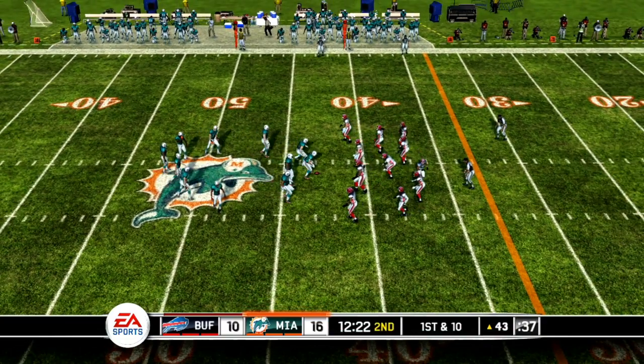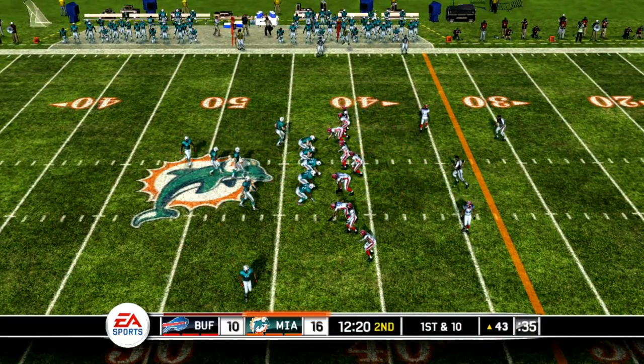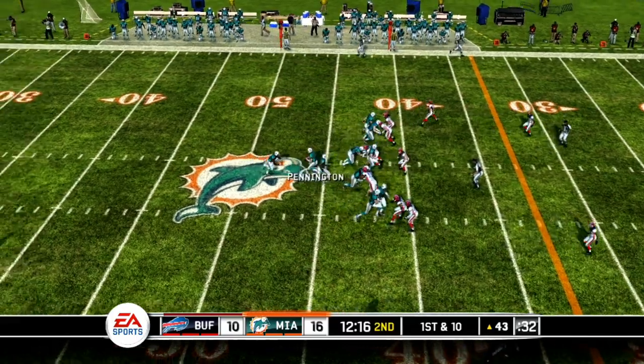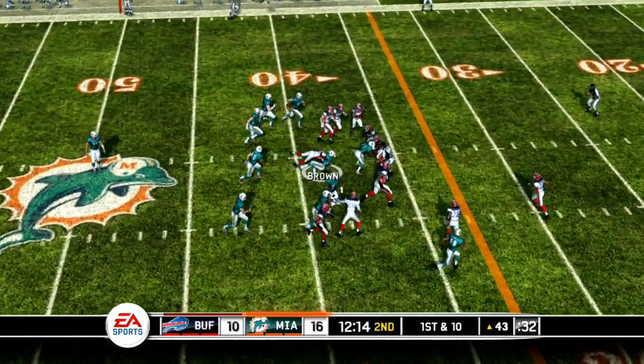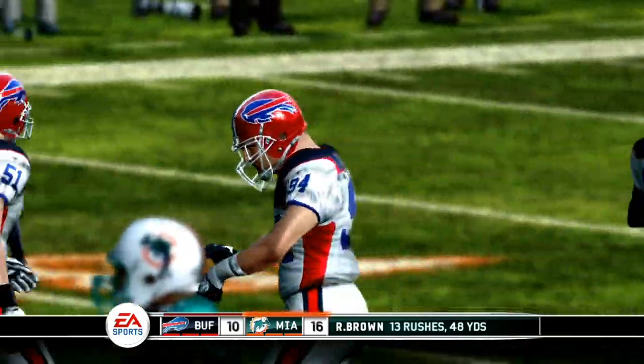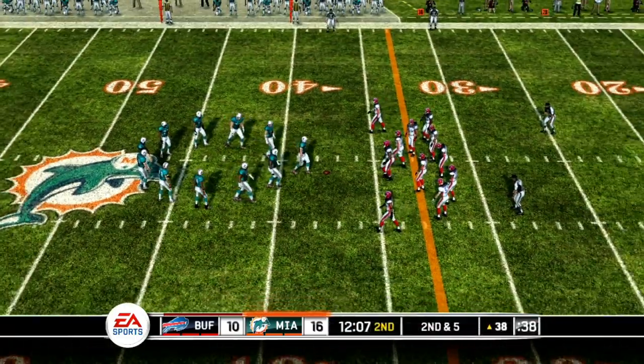You can tell these guys practiced that play quite a bit. Yeah, I can remember hearing stories about old-time players in the NFL that literally they could go out in the pitch black and make throws and catches without really even seeing the ball. That's the kind of timing we're seeing today. It's second and five here.